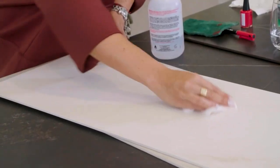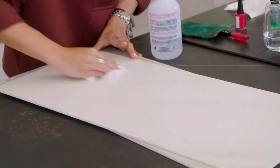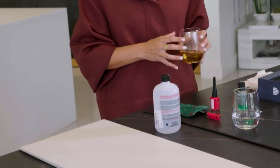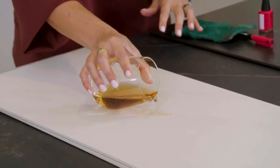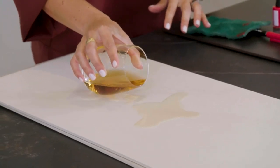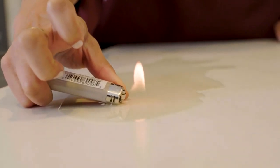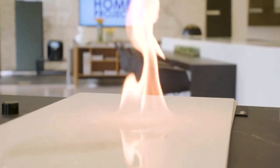I can't think of anything more low maintenance than this. And then of course, there's one more thing we need to try though. So now we're going to put the surface into fire. As I said, as you said, it's fire friendly. It's not resistant, but it's friendly, which means that you can put the surface on fire, but it won't do anything. Whoa, look at that.